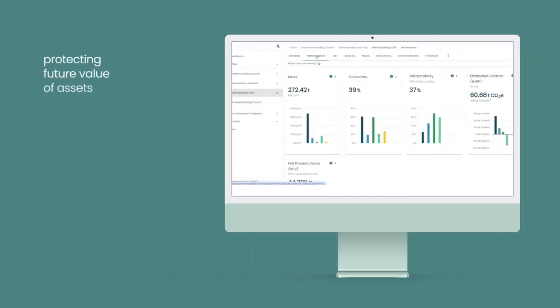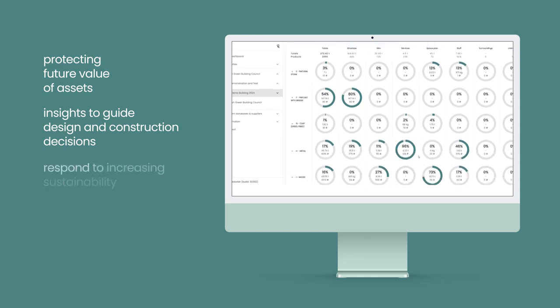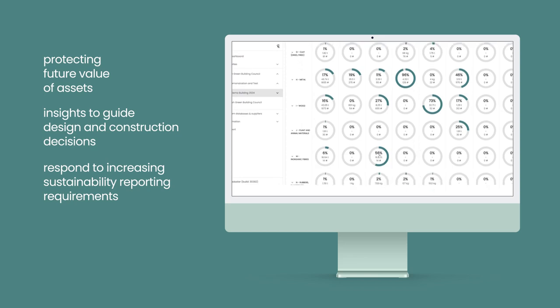In addition to protecting the future value of assets, the Madaster platform also provides a range of insights that guide design and construction decisions and respond to increasing sustainability reporting requirements being set by regulators, customers, and investors. We are already helping over 600 organisations across Europe streamline the collation and management of their material data, ensuring they have a robust and transparent source of information, both now and in the future.